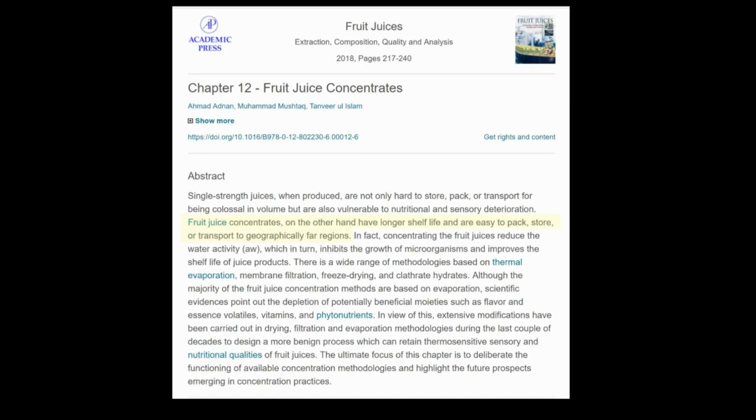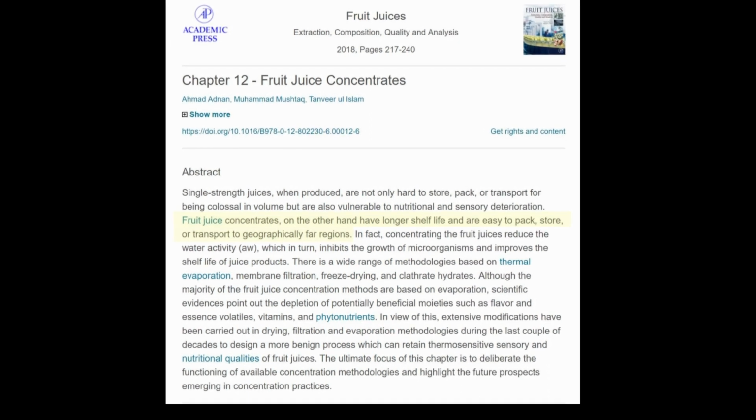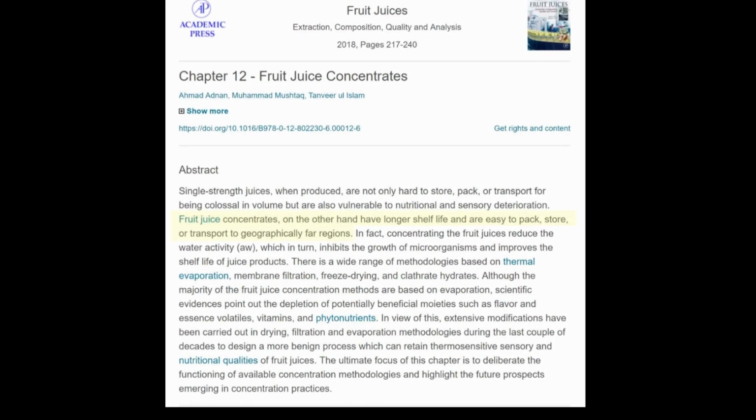Fruit juice concentrate is simply fruit juice without the water. Removing the water is helpful for food manufacturers because it reduces the volume, so it's easier to transport and store the juice, and it also stabilizes the juice so it can stay on the shelf longer, like these two brands that I picked up off the shelf.